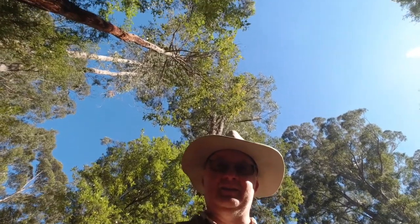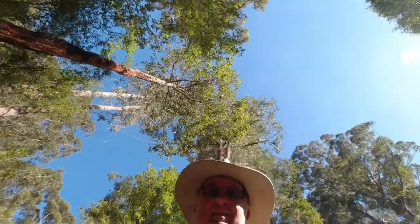I think I'm just over halfway now. I stopped a little bit back, freshened up, took my jacket off, swapped my hats, had a drink. I feel so much better for it. Yeah, these trees are fantastic, look at them. Let's go on and on and on. Loving it.